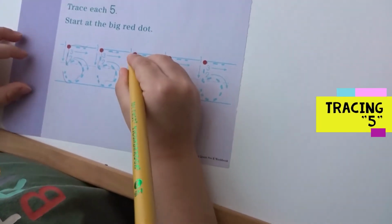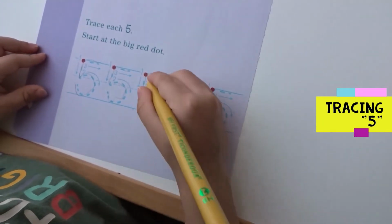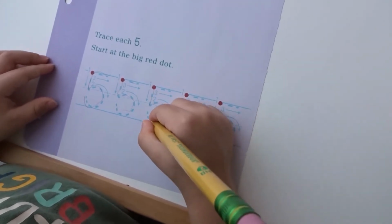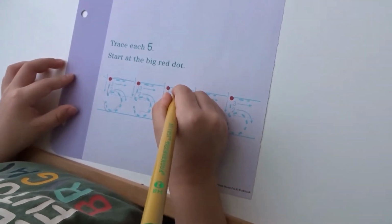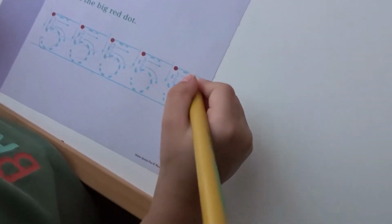Start this one at the red dot. Down. Bring it around town. Bring it around. Can't stop. And then across at the top. Stop. Good job. Now can you show me how you do the next 2?